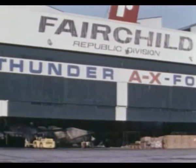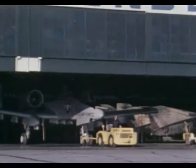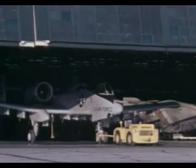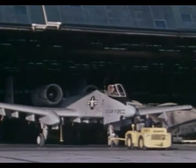In January 1973, the Fairchild-Republic Corporation unveiled the airplane the Air Force and the Army desperately wanted, the A-10 Thunderbolt II. It was not a pretty sight, but it was exactly what the military needed.